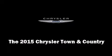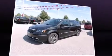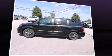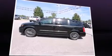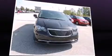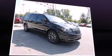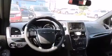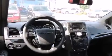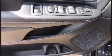Outstanding design defines the 2015 Chrysler Town & Country. It features a front-wheel drive platform, an automatic transmission, and a refined six-cylinder engine. All of the premium features expected of a Chrysler are offered, including leather upholstery, adjustable headrests in all seating positions, a built-in garage door transmitter, front and rear air conditioning, and more.